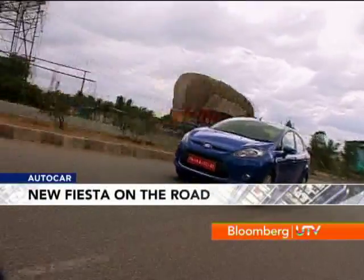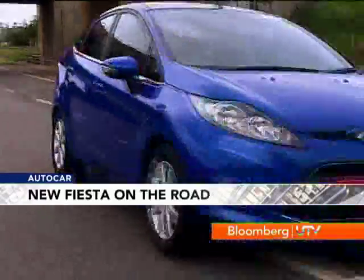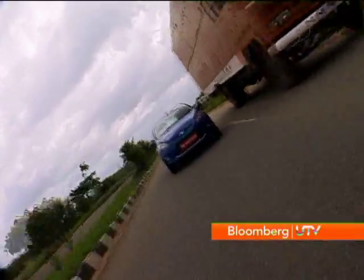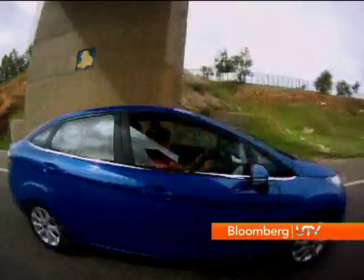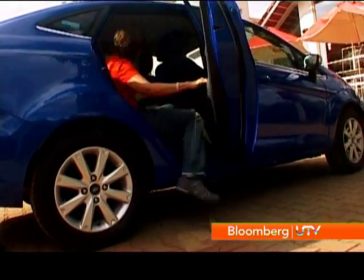The Fiesta feels solid and planted at all times. The tires grip well too, making this a fun car to drive on a twisty road. Well, if you're someone who loves to drive, you're going to definitely enjoy this car. But this is all up from the front. Let's find out what it's like to be a passenger in the Fiesta.